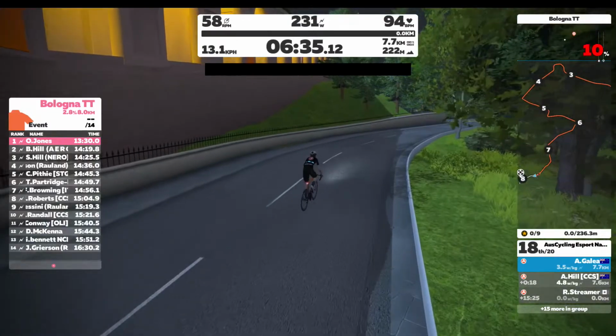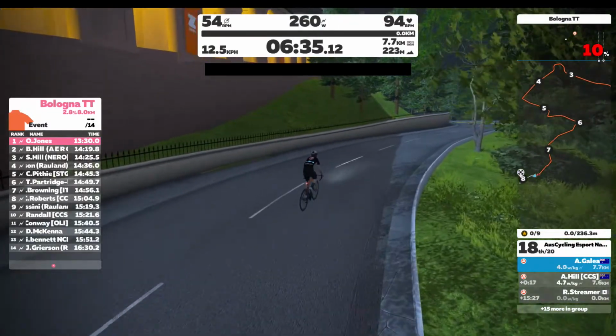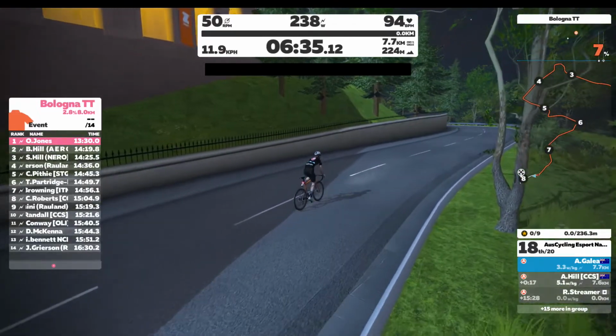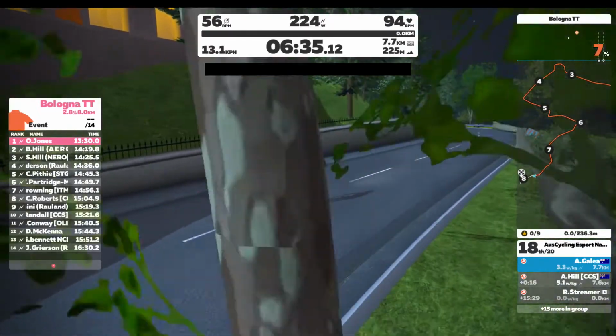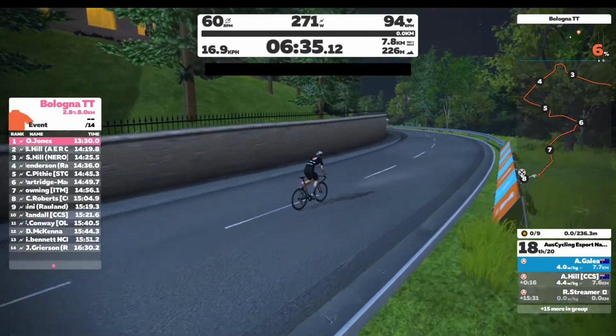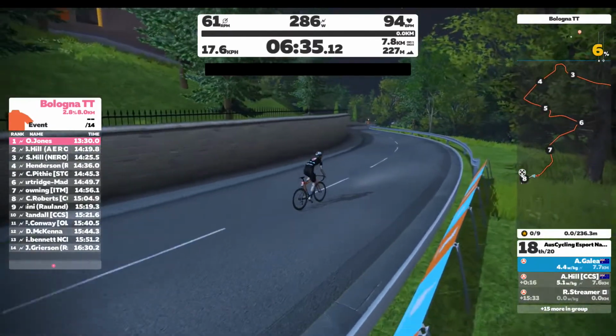I have to say, Ollie Jones's 20-minute power on Zwift is around the 6 watts per kilo mark, and that's a marker that a lot of professional teams look for when they're looking at ability. You want to be around that 6 watts per kilo threshold mark to even get a look in. And so that's kind of what these guys are competing against here.